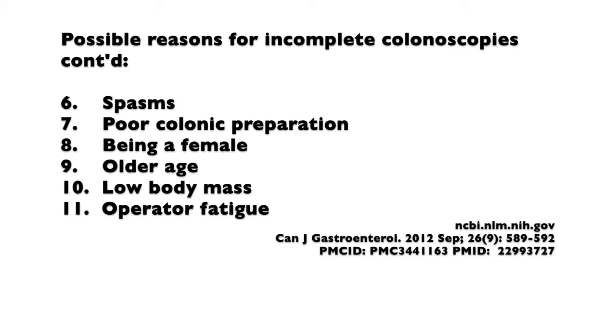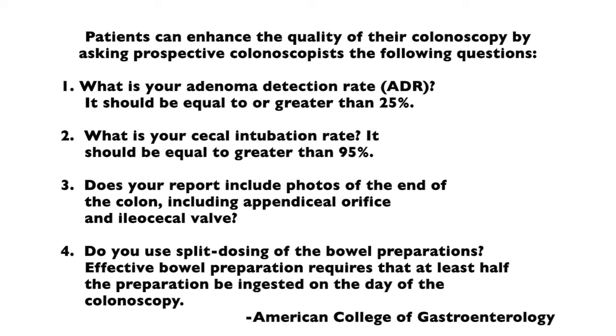Then there's spasms. The colon can spasm, causing a problem. Poor colonic preparation with the bowel prep beforehand. You didn't flush out properly. Being a female can predispose you to having an incomplete colonoscopy, as can older age and low body mass index. And finally, operator fatigue. They found that colonoscopies that were performed later in the day resulted in more incomplete colonoscopies due to operator fatigue. Patients can enhance the quality of their colonoscopy by asking prospective colonoscopists the following questions.